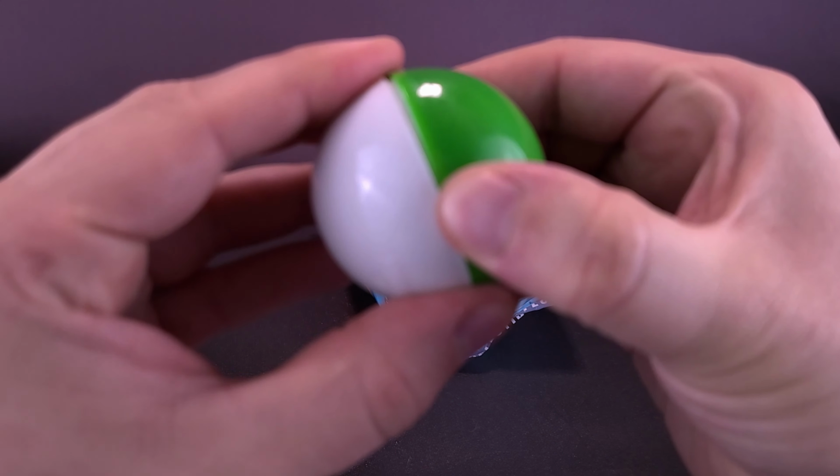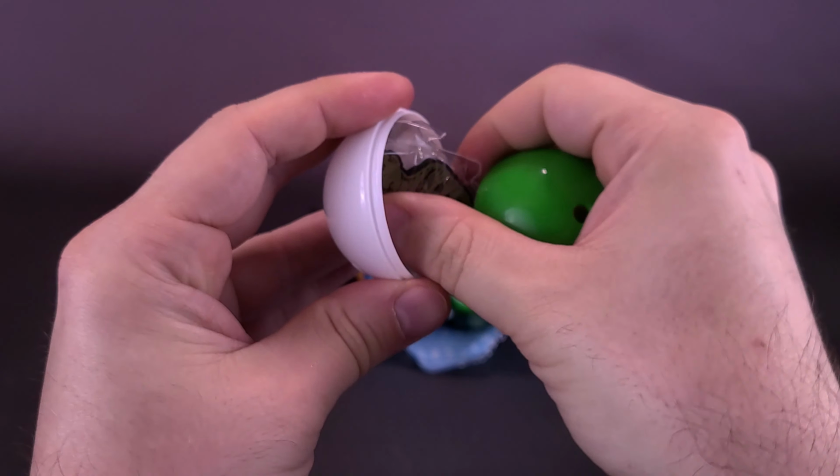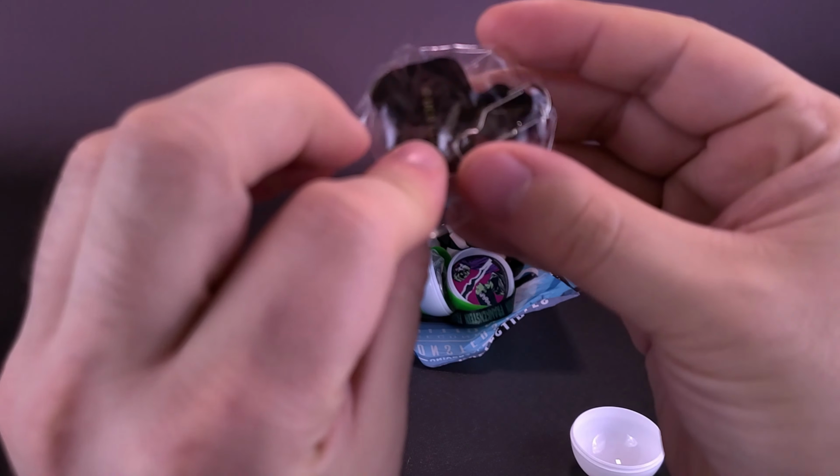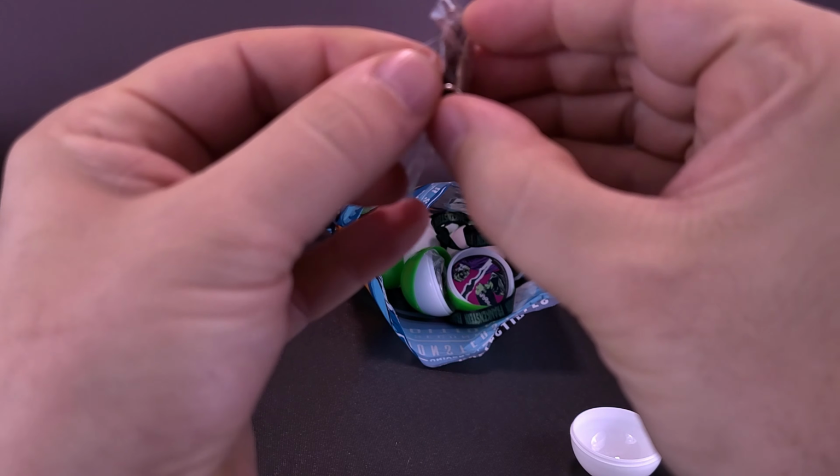Anyways, we're going to open this one up, even though we already kind of had an idea as to what exactly is inside. And what we have here is the mummy. More importantly, it's a mummy clip. I'm going to see if I can open up the bag completely so you can get a better idea of what this looks like.